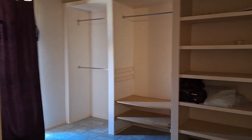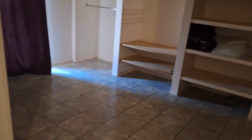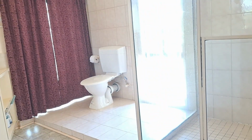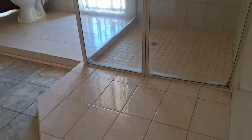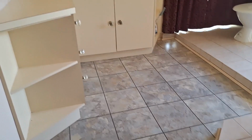And this is my walk-in cupboard, wardrobe, come third pantry. And there's more space there. And of course, a bathroom. I am going to miss this bathroom. I won't miss that. But such a big bathroom. And the one I've got now is pretty tiny.